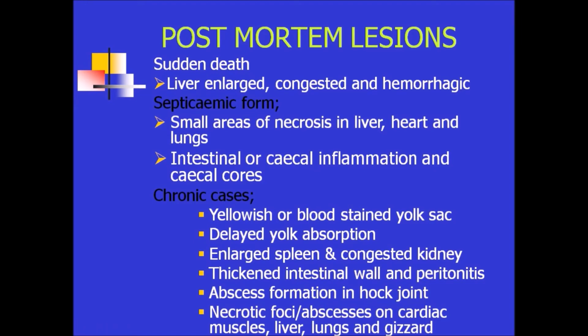Post-mortem lesions. In case of sudden death, we observe Salmonella pullorum through the post-mortem lesions seen in various organs of the organism. In case of liver, the liver is enlarged, congested and hemorrhagic. In case of systemic form, we see small areas of necrosis in the liver, heart and lungs. Intestinal or cecal inflammation and cecal cores are also seen. In chronic cases, there are yellowish or blood-stained yolk sacs, delayed yolk absorption, enlarged spleen and congested kidney.